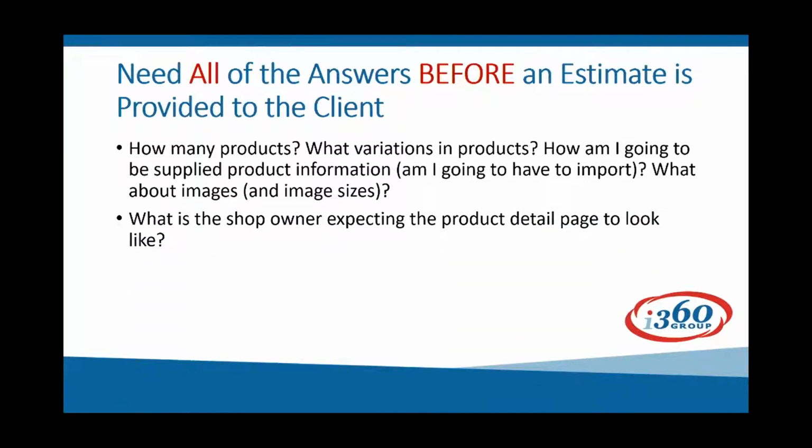What's the shop owner expecting on product detail? I recently helped a developer. She did an estimation for someone. She just assumed the client wanted the default layout. Well, when it came time to deliver that product, the client was mad. They wanted it in a different order, different format, looking different. And she thought with WooCommerce, you could just go in and click some buttons and change something, not realizing it was going to be almost a custom child template for WooCommerce. And she had not priced that in at all. So understanding, showing them, even if it's canned examples, do you like this or do you like that? To get an idea of what you're looking at.